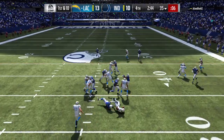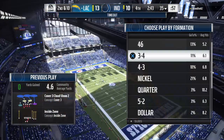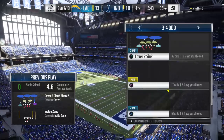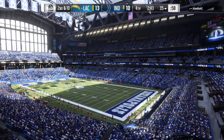They'll run it now out of the gun. And for one of the few times here today, this run's not going to go anywhere. And now here's a timeout called by the Colts on the defensive side of the ball. It's just their first. They'll be down to 2 remaining as we step aside here in the 4th quarter.